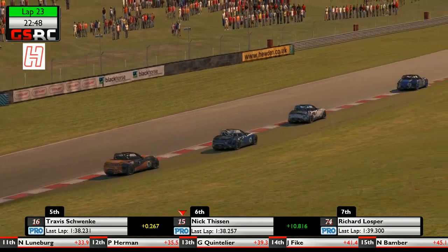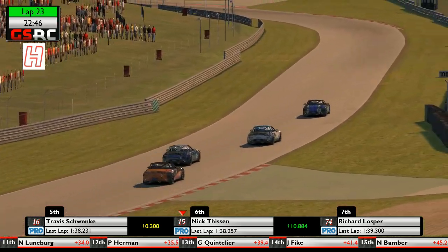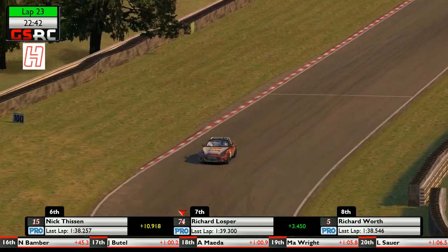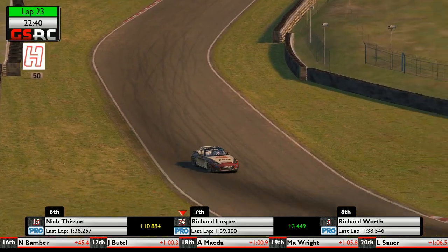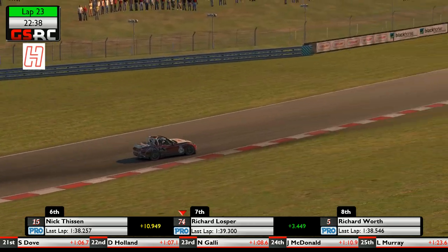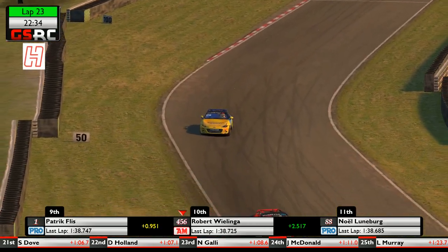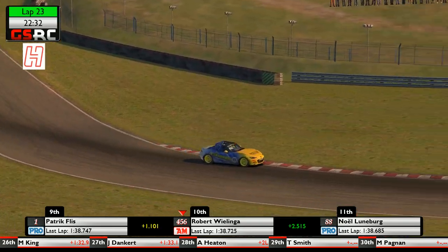The driver who's fallen out, Richard Losper, racing back in 7th. He's about, oh my goodness, he's 10 seconds behind these guys. 10 seconds back in a world of his own. Richard Worth just behind him. Then you got Fliss Weilinger having a stunning drive here today. Right now in what is going to be 10th position overall.